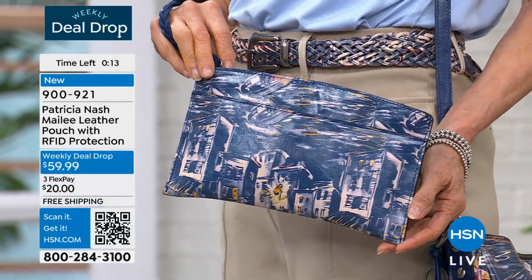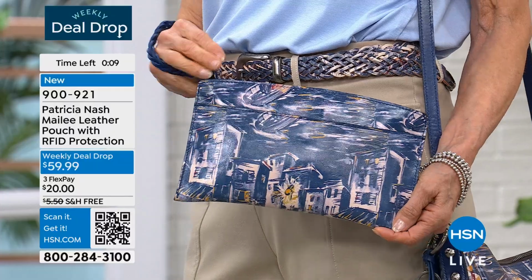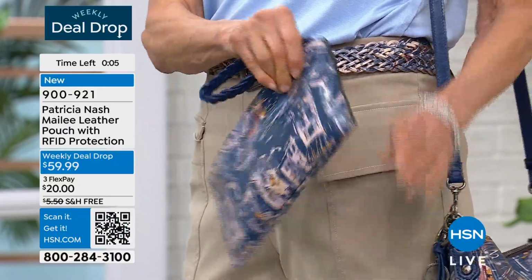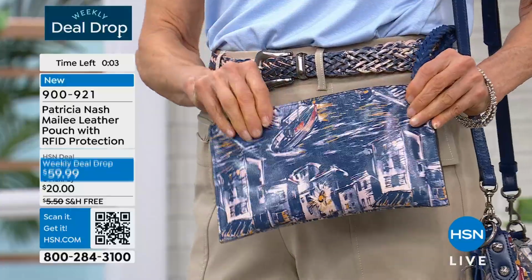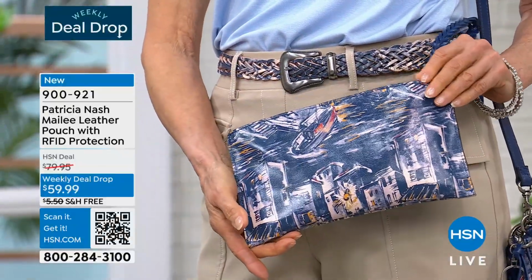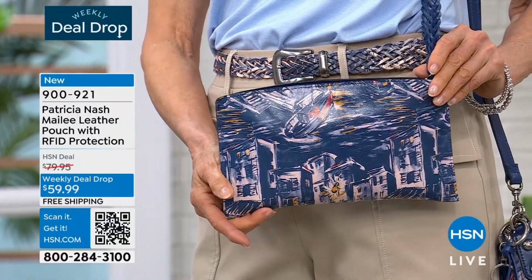The Aegean, am I saying that correctly? Aegean Blooms. That's the one I'm just loving. They're all in the belt in the same prints too. Right. And of course the classic black. Alrighty, that's item 900921, $20 off. $20 to get it at home with FlexPay and all free shipping and handling.